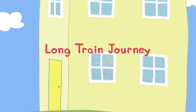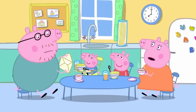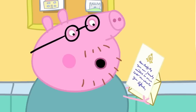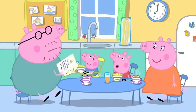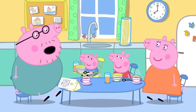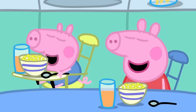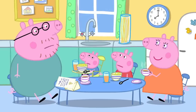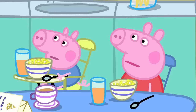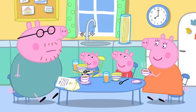Long train journey. Peppa and her family are having breakfast. Oh, what's the matter, Daddy Pig? I need to go on a long journey for work. Can we come too? It's work, Peppa, and it's a long, long way by train. Choo-choo! Please, can we go? It won't be fun. I'm testing concrete. I need to know the relative density to mass to calculate for voids in the aggregate. I need to know that too.